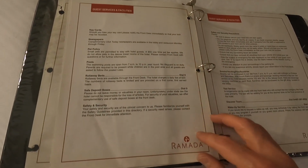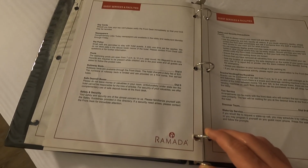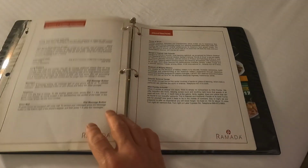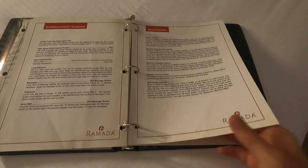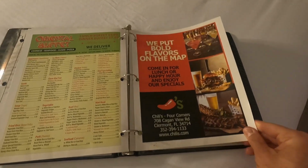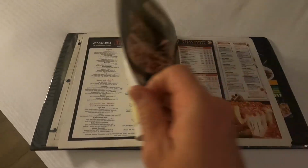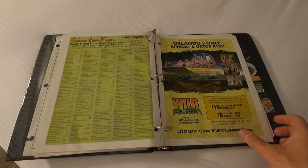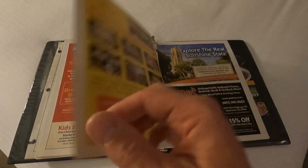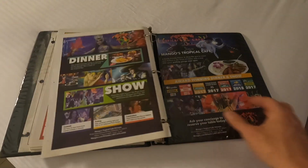All of the extra bits and pieces there, you've got newspapers, pet policies, and all things like that. And then this gives you some more ideas of attractions and places to eat. So you've got your Chinese takeaway, you've got Tex-Mex. So it's good to see they've actually put something together here if you want to get some takeaway food from the local area.